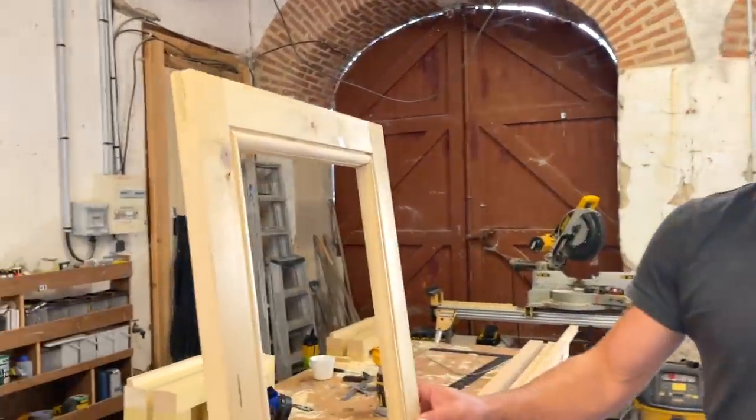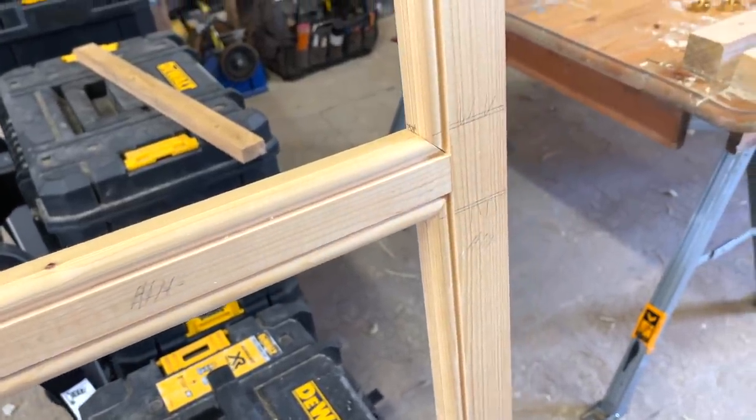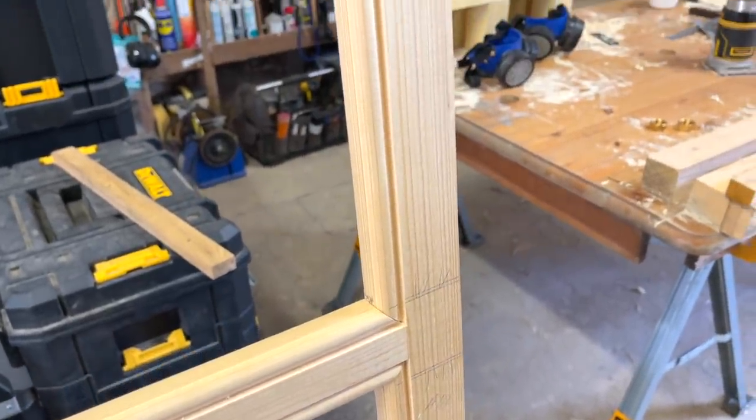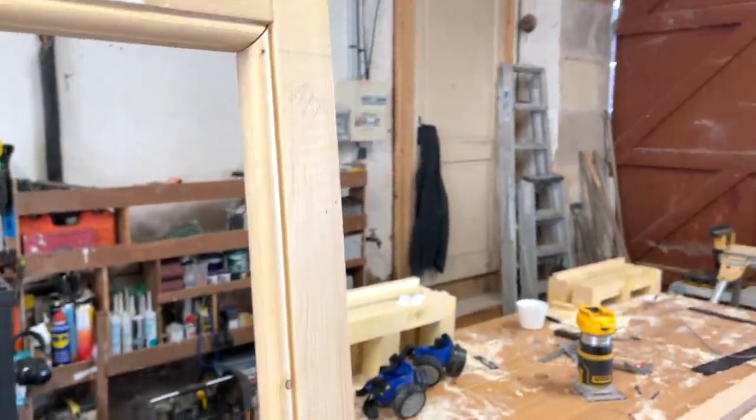It's really beautifully done. Oh, cheers. You got the profile matching the existing as well, so that's always a plus. That's a huge plus, yeah, for it to look as though it's always been here.